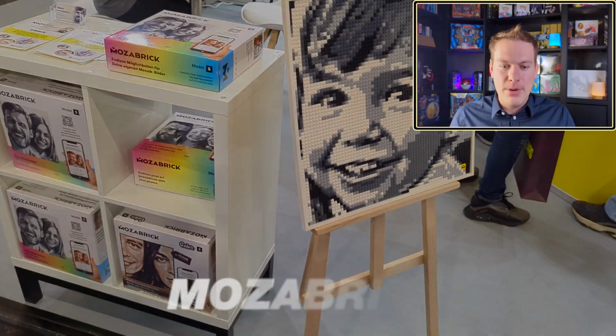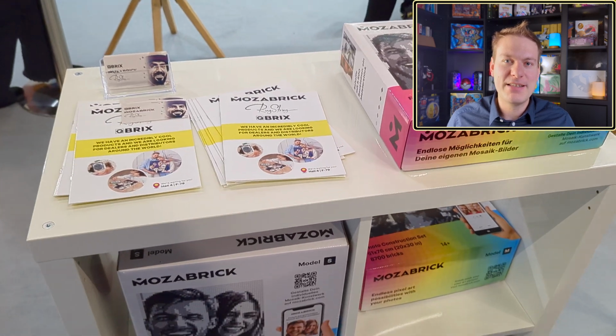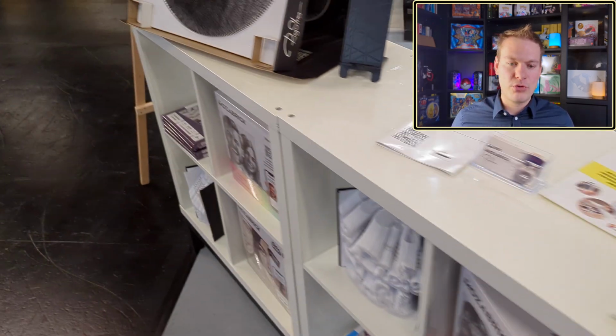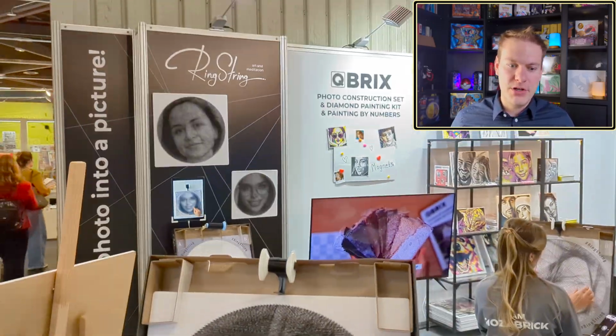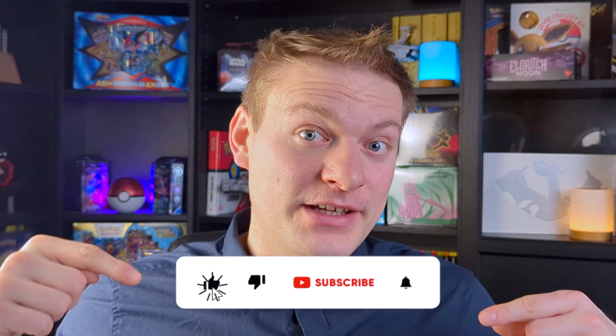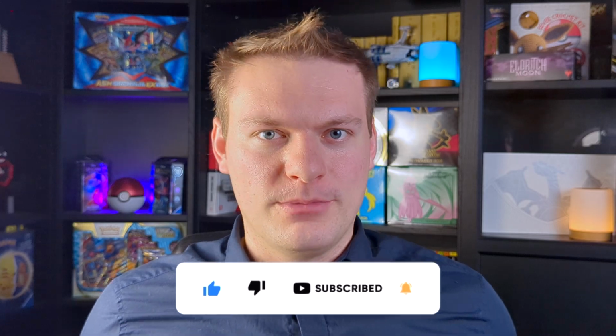Nothing for me, but I loved seeing Mozzabrick. Mozzabrick make brick sets from your photos. You just send it in and they make a brick set out of it. It's super cool, easy to do. There are other vendors like that, but they were here at the show. Super nice. Once again, of course, I'm trying to link everything down below. If I forget something, please point it out to me in the comments.